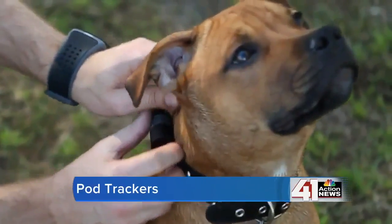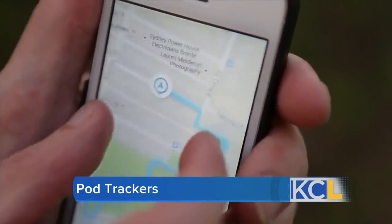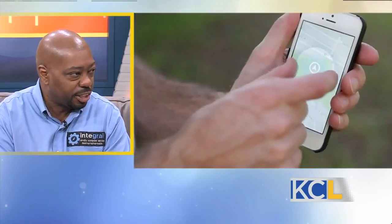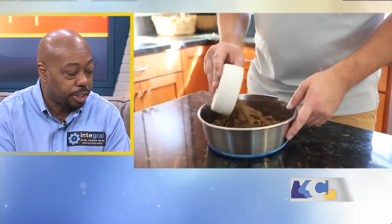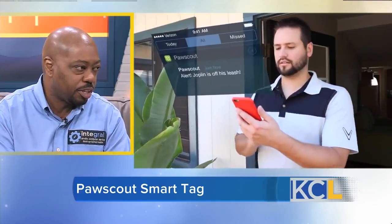Okay, and then what's the Paw Scout Smart Tag? Is it another feature that is also on their collar? Yes. It's another GPS device, not an app, but a tag that attaches to your dog's collar. But the thing that makes this great is, unlike the Pod 2, you can actually put your pet's contact information. So if the battery runs out on the tracker, you'll have Fluffy or Spot's name on the collar, with your phone number and how to contact you if the dog gets lost.